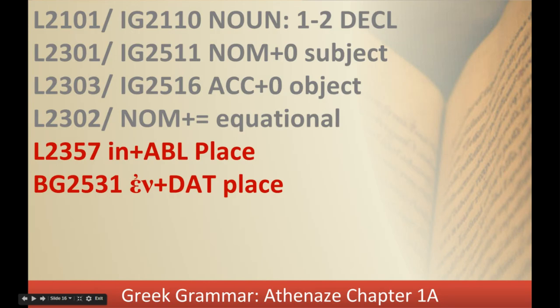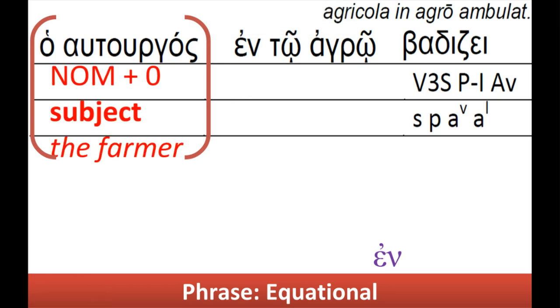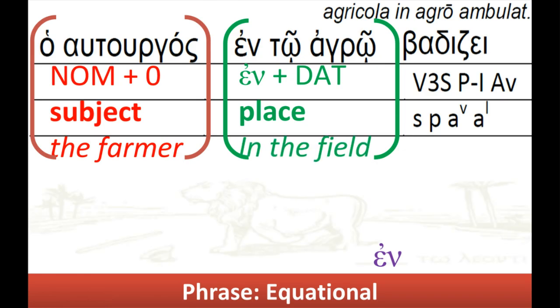Now, Latin has the in plus ablative place phrase. The farmer walks in the field. There's your subject. Greek doesn't have an ablative. It uses the dative in the place of an ablative. So en plus dative place phrase, in the field.